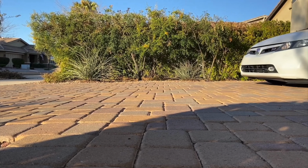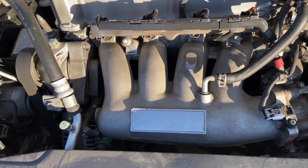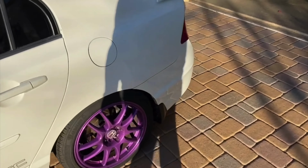All right, next question is from Zaid Ayala. How long did it take you to get where you're at with the FD2 build? Yeah, so basically I started in February of 2020 when I bought the Civic FA5. It had full bolt-ons, suspension, and some wheels.